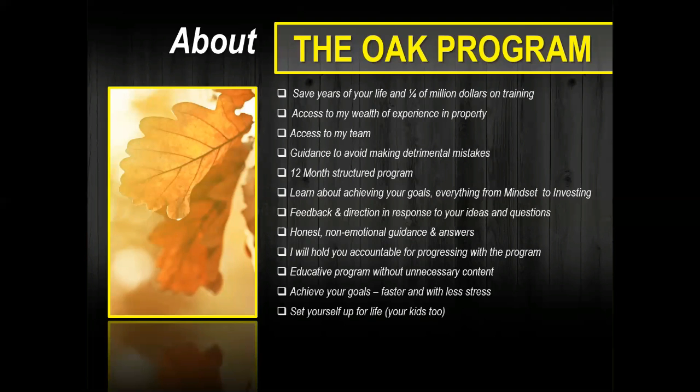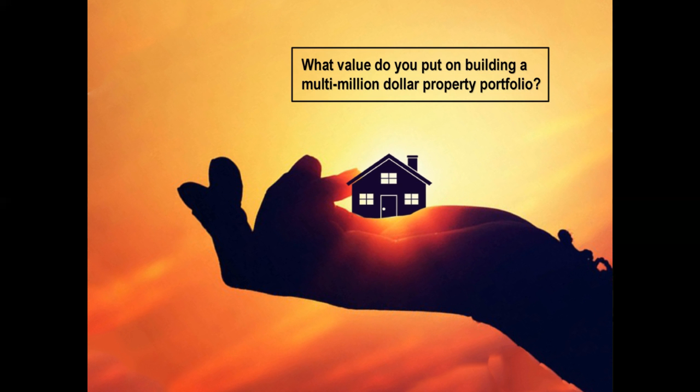What price do you put on setting yourself up financially so you can live your life on your terms, and also just plan for your family's future? I'm not just talking about you. I'm talking about setting up your kids and your kids' kids. Creating a legacy for future generations. What value do you put on building a multi-million-dollar property portfolio so you can retire and spend more time with your family?